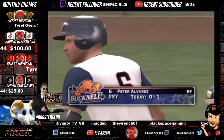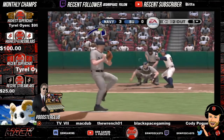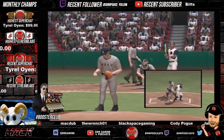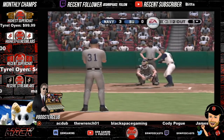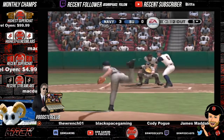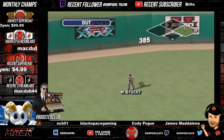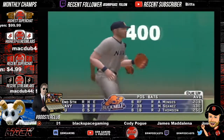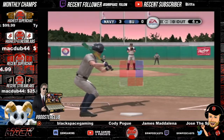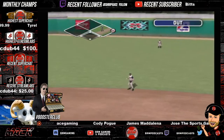Number six is up next. Here's a fly ball, and the inning is over. After five, it's 3-0. Now batting, the right fielder, number 20. He reached up to make the catch.